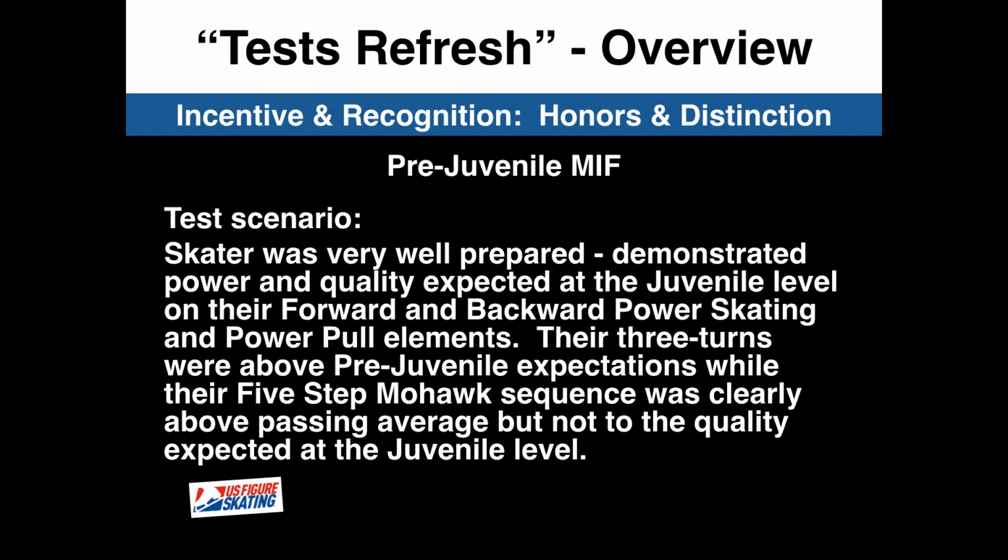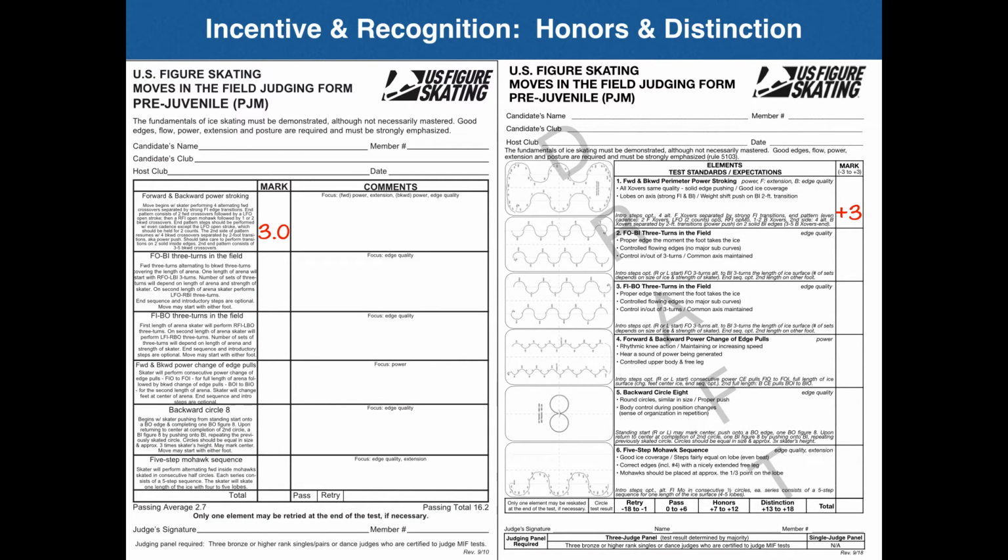Let's look at the pre-juvenile test again. This skater was very well prepared for the test, and she demonstrated power and quality expected at the juvenile level on the forward and backward power stroking and power pulls. Their 3 turns were above pre-juvenile expectations, while the 5-step Mohawk sequence was clearly above the passing average, but not to the quality of the juvenile level. How would this compare? So the power stroking, again, we felt this was 1 test higher, so that would be 3/10 higher than the 2.7 today, but that would translate into a +3 tomorrow.